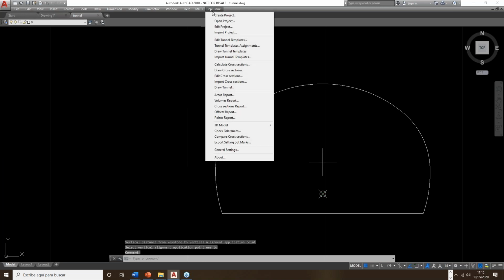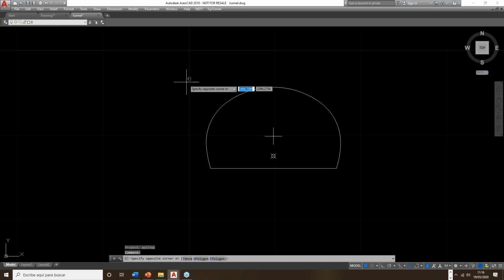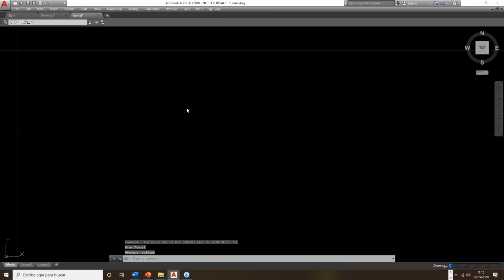After this, we have to go to tunnel template assignment. In this case, we have only one tunnel template, but in case we have more than one, we have the list of the tunnel templates, and here we enter the final station to apply the tunnel template. The tunnel template will be interpolated automatically. In this case, we have only one tunnel template for all the horizontal alignment. And then after this, we can draw the theoretical tunnel. We go to TCB Tunnel, draw tunnel. And now we can see the tunnel in 3D.